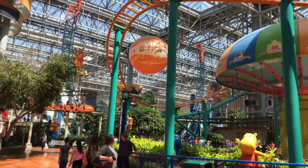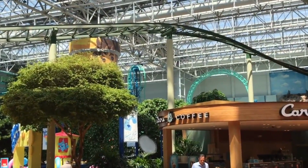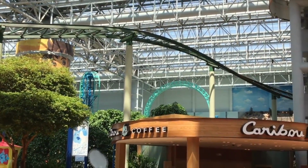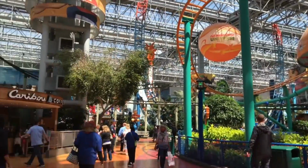Over here you have Avatar Airbender, the Intimate Half-Pipe Coaster, and then of course SpongeBob SquarePants Rock Bottom Plunge, which is the Gerstlauer Eurofighter. Some fun flat rides, some great environment. Overall, it's a good place to spend a couple hours if you're in the Minnesota area.